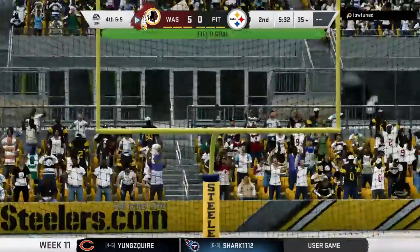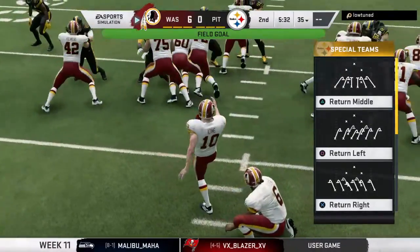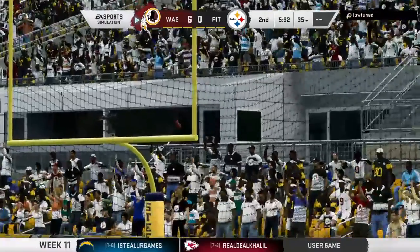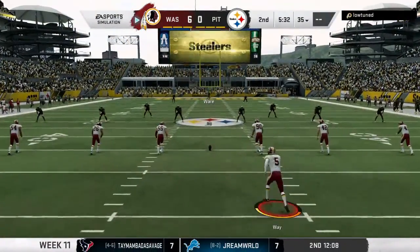And his kick is absolutely perfect. And they're able to double their lead in this first half. It's 6-0. These kickers now, it's like we take them for granted. Kicks like that used to be such a big deal, and now you just expect them to make it.